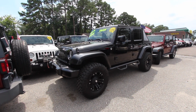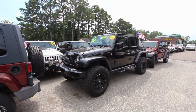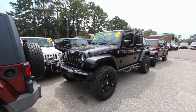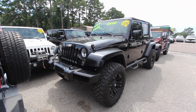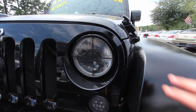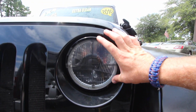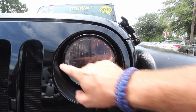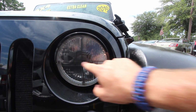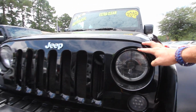Now this 2010 Wrangler Unlimited here has a little bit different type of headlight on here. I'm not exactly sure what they are, who makes them, but what made me kind of say, this looks a little different is this right here. Check this out, everybody. If you know what it is, let me know in the comment section, but it looks like just a regular headlight, but it's got these plus signs in there, these two black bars kind of going through there, and it really looks kind of cool like that, you know.